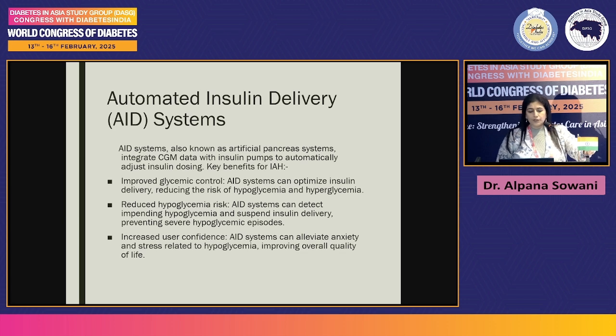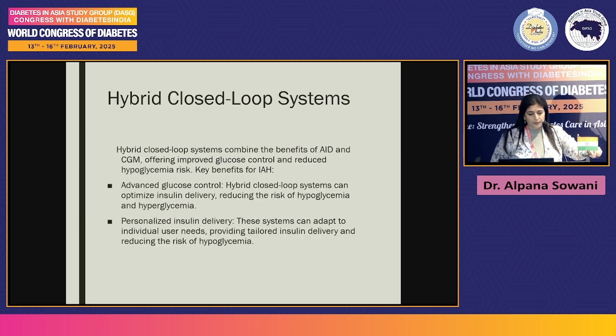Coming to the next thing which we are going to be talking about is the automated insulin delivery. This is something which is very exciting, where I'm going to be talking about the closed loop hybrid systems. But the AIDs, even the manual ones, they improve the glycemic control because they optimize insulin delivery and reduce the risk of hypo and hyperglycemia. They obviously reduce the hypoglycemic risk and increase user confidence in managing their blood sugar levels.